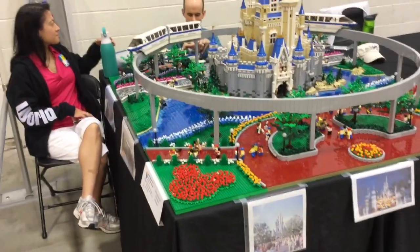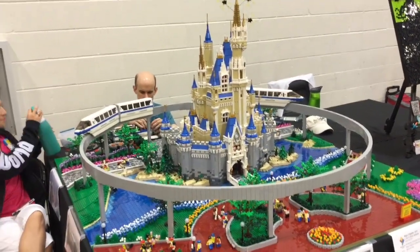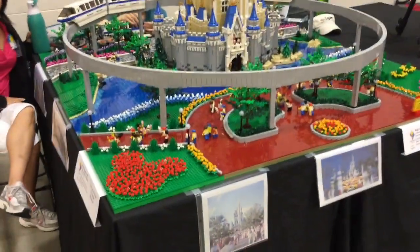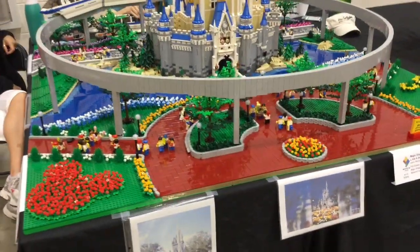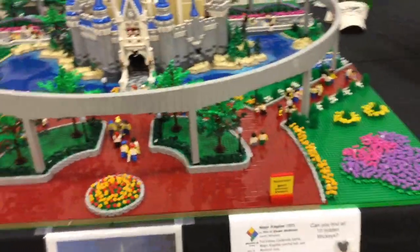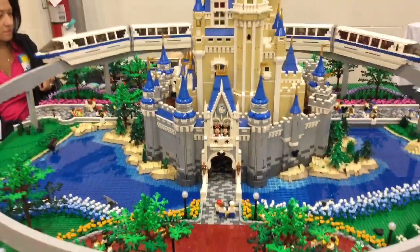Another one of my favorites. Well, they're working on the monorail, it looks like. But it does move. We saw it move last night. Custom track. Disney Castle. Mickey and Minnie hanging out.